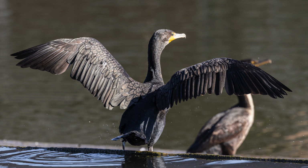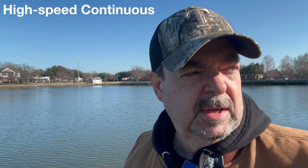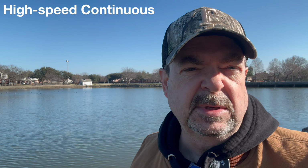I'm also setting the shutter so that it takes multiple frames with a single button push. Fast multiple frames. I don't want to be pushing the button every time I want a shot, especially with these birds, because as they're taking off or they're in flight, the chance of you capturing a perfectly focused, perfectly framed shot is a lot higher when you have that burst shooting mode turned on. So that's what I've got going on here. Let's keep looking.